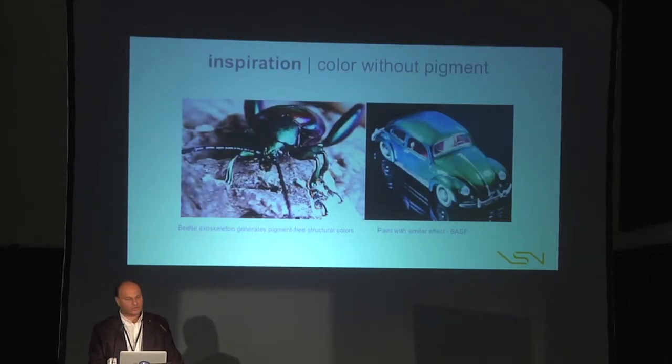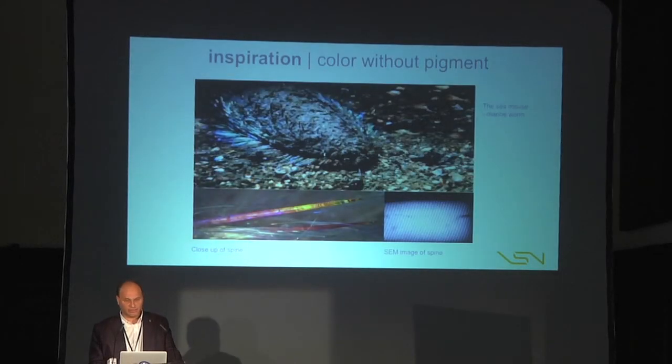Then, of course, colors without pigments. And this is a classic example, the beetle exoskeleton, reflections in light. And so the paint, a similar effect that was used for the first Beetle from Volkswagen. So, in fact, then you have the analogy of the shape, that I don't know if it actually was truthfully that, but it's an interesting comparison.